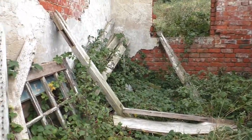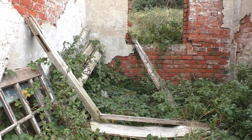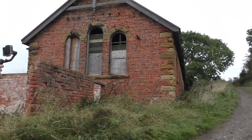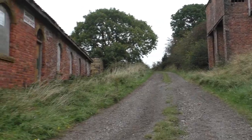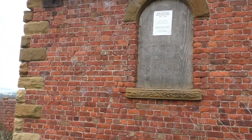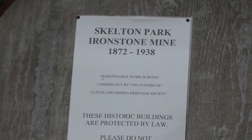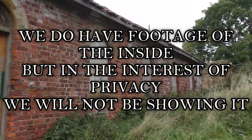Well, that's what it's all about, exploring and opening this access. This is the first aid station. Right, this little room here. I believe it was a secondary winding house. I'm not 100% certain. But that was a substation. It's the only building which is complete, so why are they not wanting anyone in there? No, historic buildings protected by law. It's blocked. It's the only way you can preserve history around here.